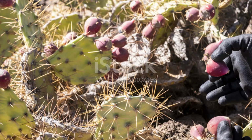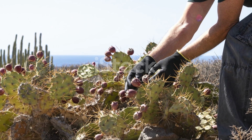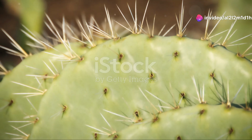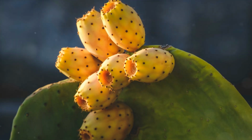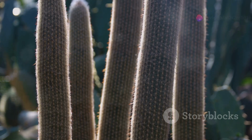Now, before you rush out to buy prickly pears by the bucket load, let's talk about a few things to keep in mind. Like I mentioned earlier, those spines are sharp. When handling prickly pears, always wear gloves to protect your hands. Also, be sure to remove the skin carefully before eating. Those tiny spines can get stuck in your skin or throat, and nobody wants that.